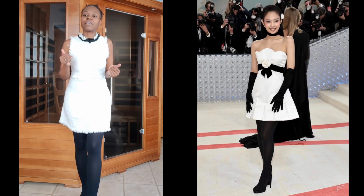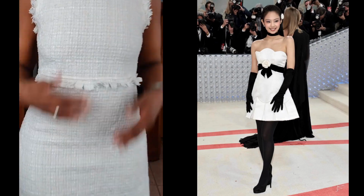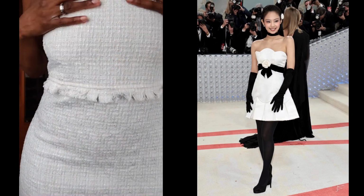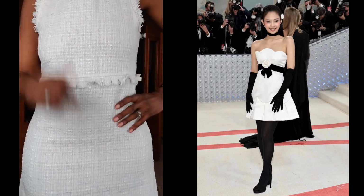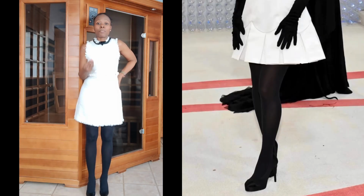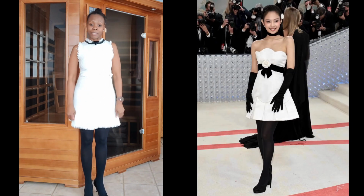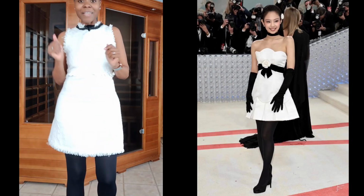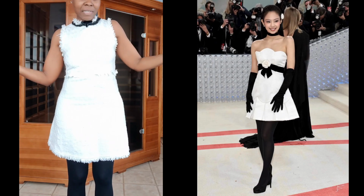I no longer have a tube top dress that's white. I got rid of it in one of my purges, but I like this because it has that classic Chanel type of fabric. Was it Chanel? What do we call that fabric? I forget. With this little woven fabric, and I thought that was really classic. She kept it really clean by having thick, opaque black tights and black shoes to kind of keep it all seamless.